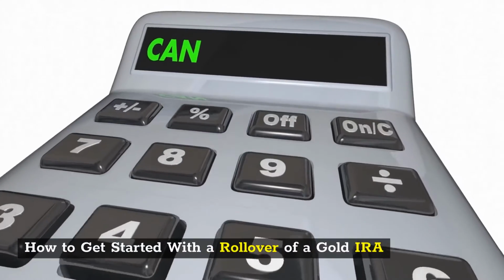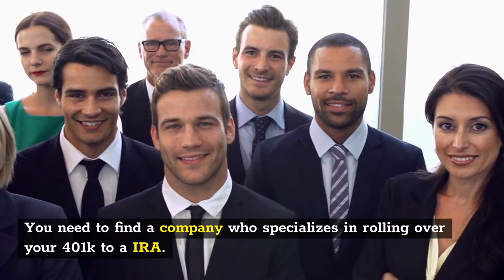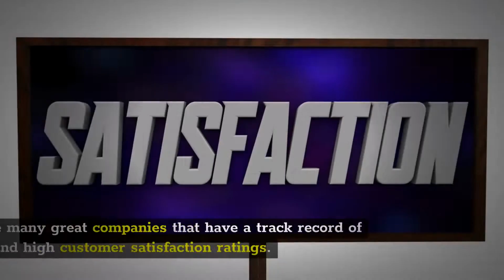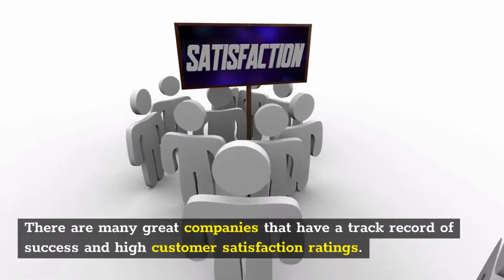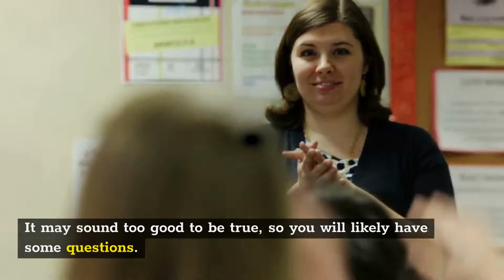How to get started with a rollover of a Gold IRA? You need to find a company who specializes in rolling over your 401k to IRA. If you don't have one already, it can be hard to find one. There are many great companies that have a track record of success and high customer satisfaction ratings. It may sound too good to be true, so you will likely have some questions.